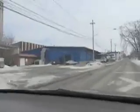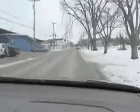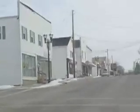Driving up through what in my hometown is known as Main Street, and you can see it's a pretty small town. In fact, some of this stuff almost looks Old West.